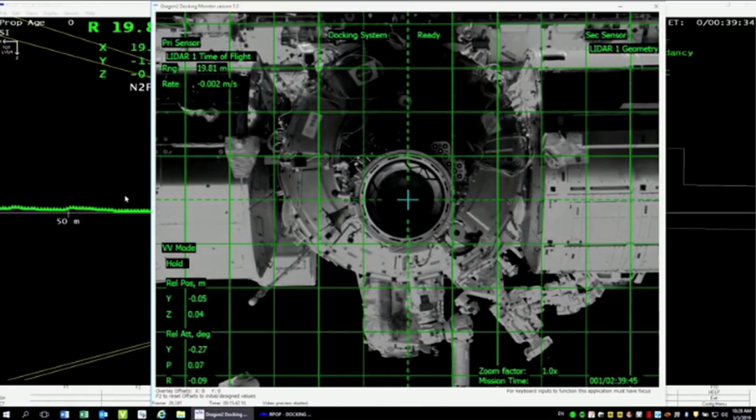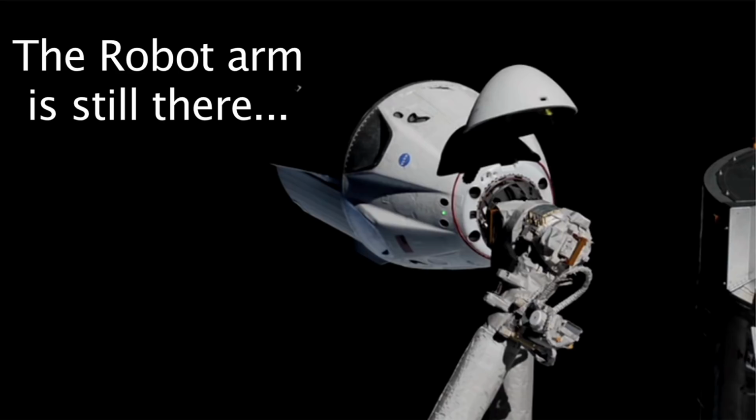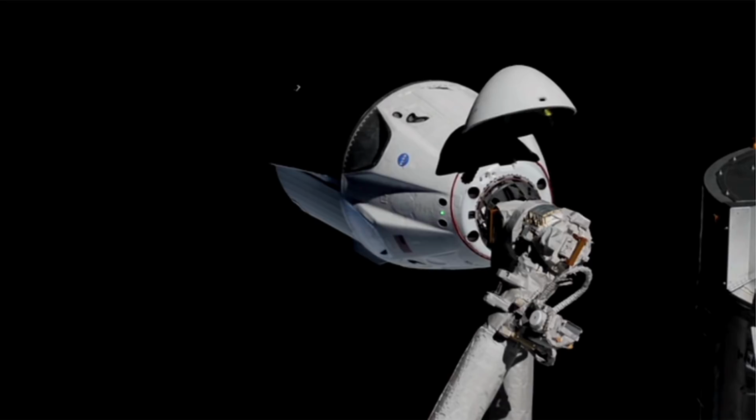Right now you're seeing a view from that centerline camera. This is rebroadcast from the International Space Station, so this is what the astronauts on the station are seeing. It looks like it's aligned right and ready to dock. It's what I was saying before, it's sort of unbelievable. This is the same spacecraft that we saw yesterday on top of the Falcon 9 at Kennedy Space Center. Now it's in space just 20 meters away from the International Space Station.